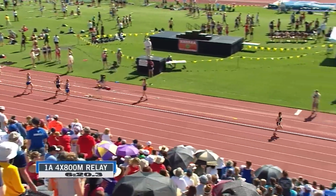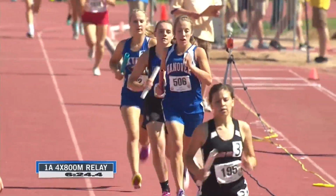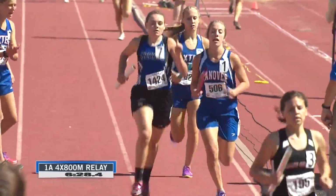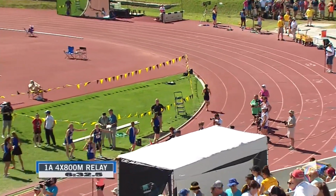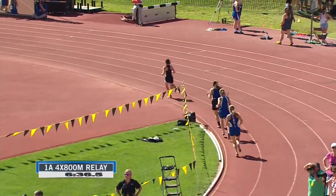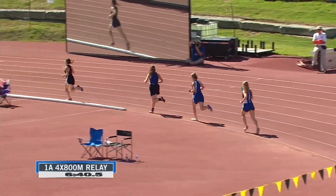We've got, in fact, a new second place at the moment. That is Hanover, who's getting themselves back in the fight. Remember, this is the #1 seed, and they've been kind of sitting back now. We'll see if they're close enough to make a challenge. There's still 3 laps to go in this event. Kelsey Lauer is in the lead, carrying the baton for Chase County. She's the 3rd leg of 4.